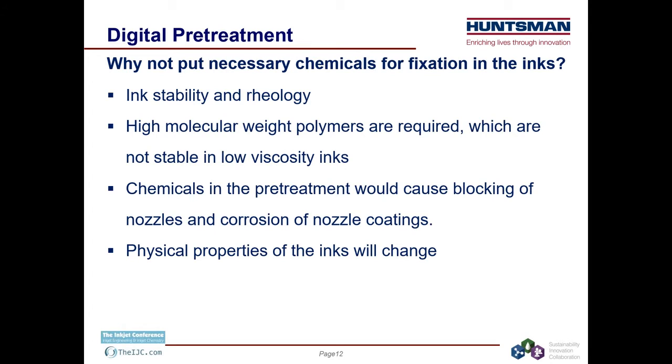So when we're talking about these preparations, we are thinking, why not put the necessary chemicals for the fixation into the inks? Well, there are a couple of problems with this. As we mentioned before, we're talking about high molecular weight polymers, which we need to put on for thickness, or maybe a natural thickener like an alginate. And those are not stable in low viscosity inks. So that's one problem. Ink stability is compromised.